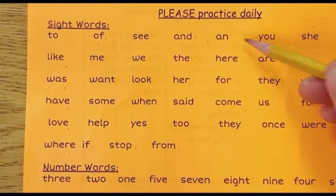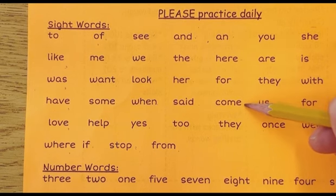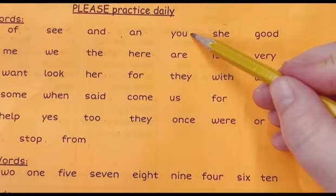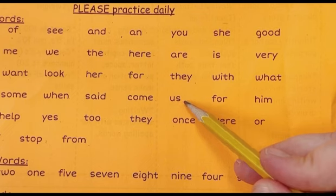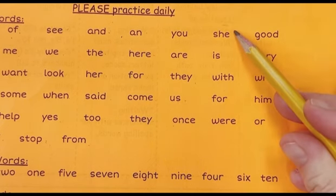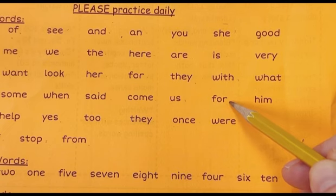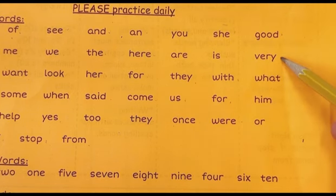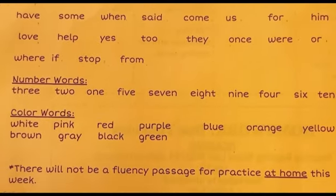from, an, here, for, come, they, you, are, they, it's on there twice, us, once, she, is, with, for, where, good, very, what, him, or. Now let's do our number words.